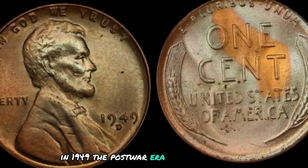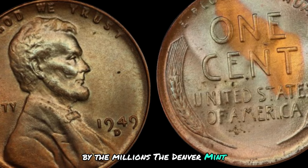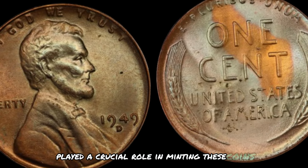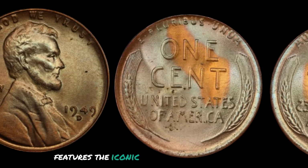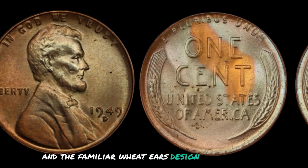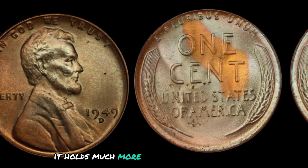The post-war era was in full swing, and the United States Mint was churning out pennies by the millions. The Denver Mint, designated by the D Mint mark, played a crucial role in minting these coins, including the 1949 D Lincoln penny. This particular penny features the iconic bust of Abraham Lincoln on the obverse side and the familiar wheat ears design on the reverse. It may seem like just another penny, but as we'll soon discover, it holds much more value than meets the eye.